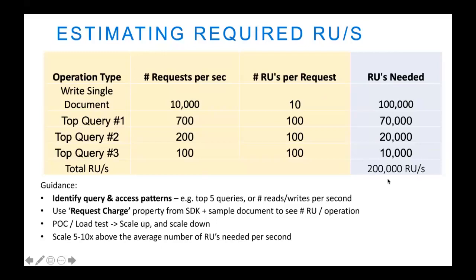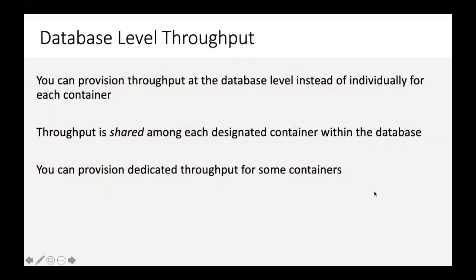Let me go forward and tell you a few more things. Let's say your application is using around 10,000 RUs per second. I would say increase it by 10 to 15 times, maybe to 15,000 RUs per second. That's a higher limit so that you don't have any latency issues or queued transactions happening.